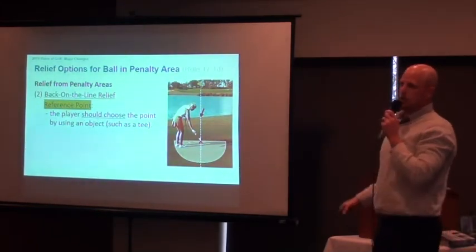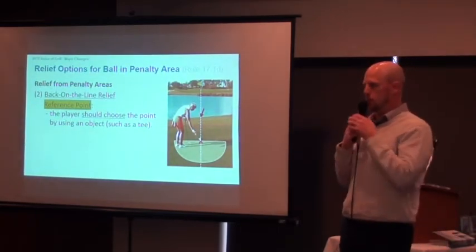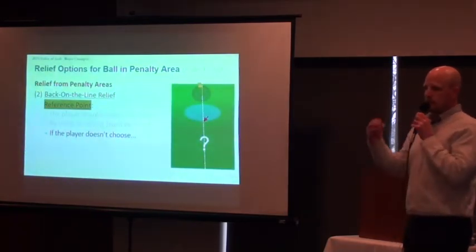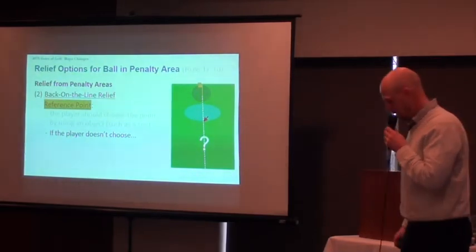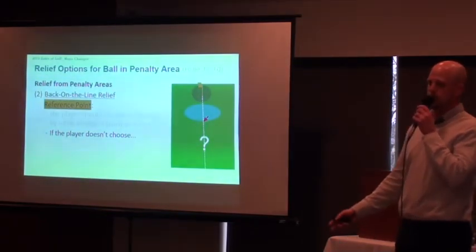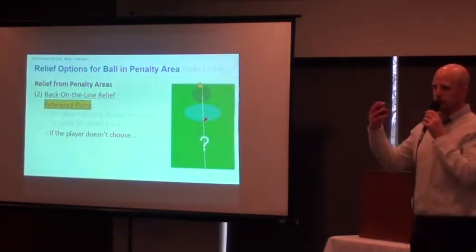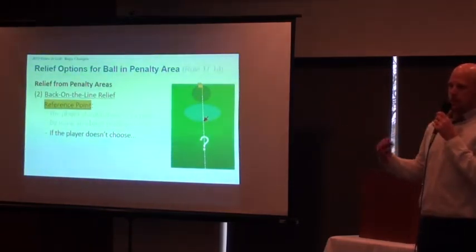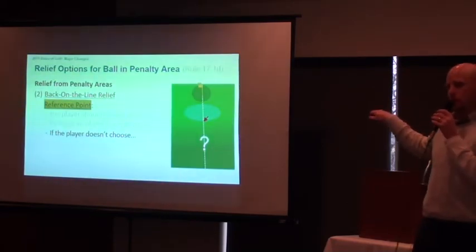Notice it says should. You don't have to. You should put a tee down or a coin or something to mark the spot you're picking as your reference point. If you don't, you can mentally pick the spot. You could look down and say to yourself, okay, that's my spot right there, and picture it in your head, or maybe use some imperfection in the ground to help you decide your spot. That's okay. It's not recommended, but that's actually okay. But if you didn't even think about what your spot is, you just absentmindedly dropped it, we're actually going to create that spot for you under the rules.